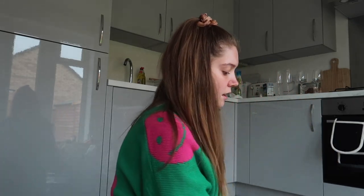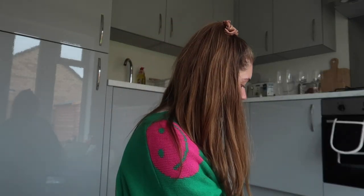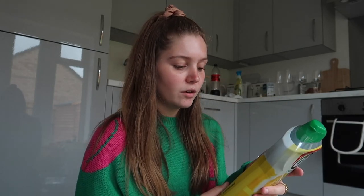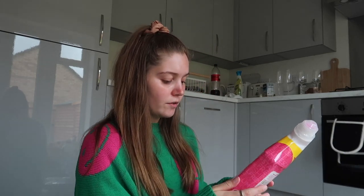Cleaning wise, we got a duster, obviously essential. Got some Fabulosa wipes. These are in a blush bay. They smell really nice. I got some Cif lemon cream cleaner. I've seen a lot of people use this in like kitchens and on their stoves and stuff, so I'm going to try that out. Got some Pink Stuff toilet cleaner.